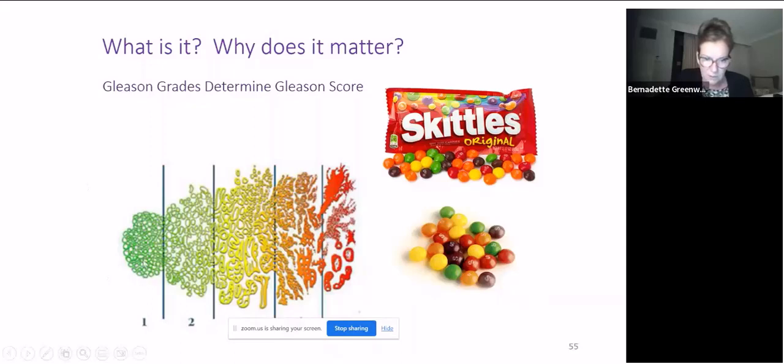So Gleason grade: the primary Gleason grade plus the secondary Gleason grade is the Gleason score. The primary Gleason grade is what the pathologist sees the most of under the microscope. When they put that slide under there and look around at the whole specimen, they're like, holy cow, there's a whole bunch of this. Let's say there's a whole bunch of Gleason 3. That's the primary Gleason grade.